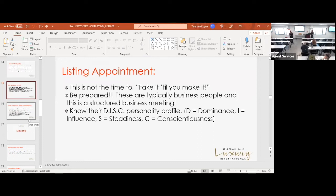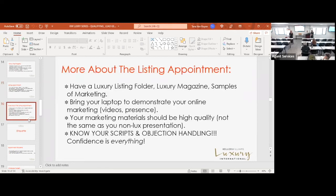So don't skimp on marketing materials. When it comes to luxury, I think marketing is so important. I think what you present as your first impression at that listing appointment is everything. So what does that look like with the marketing?